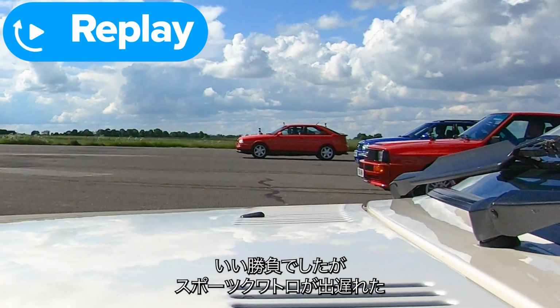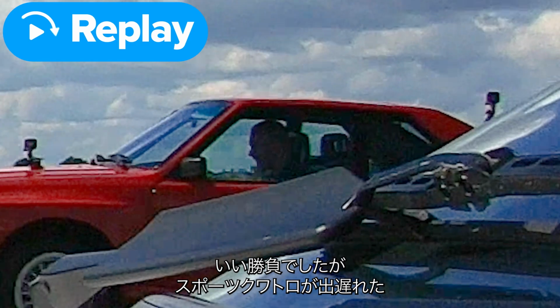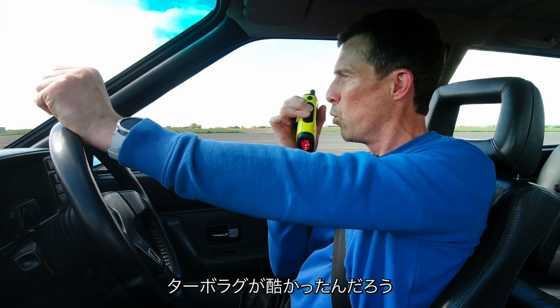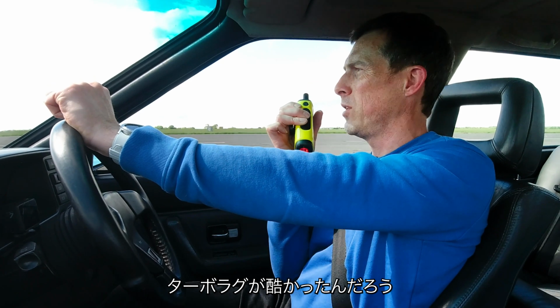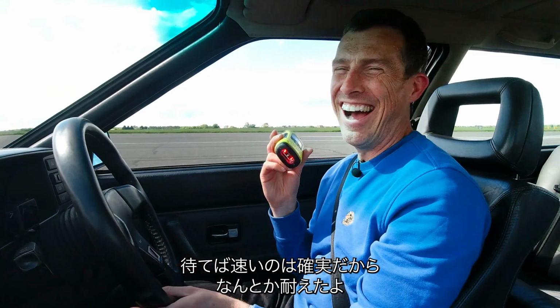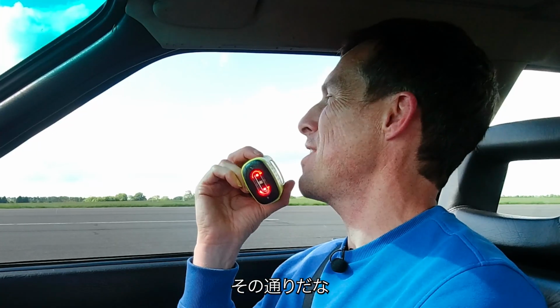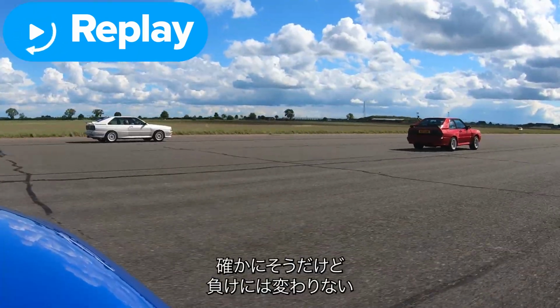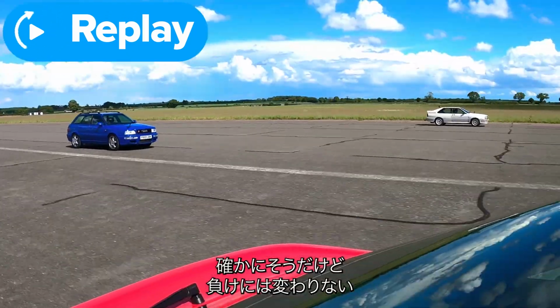Okay. Played out pretty much the same, though. I kept that Sport Quattro behind me for a little bit longer. I think you're in a whole hole of turbo lag, weren't you? That was so much fun. I knew so many good things were about to happen. I was waiting for it. It was awesome. And happen they did. RS2 seemed a little bit better that time. Picked up a bit better, but then again, same thing happened. Everything just came flying past.